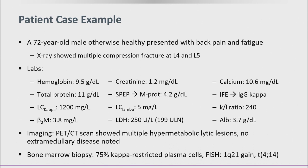So I'm going to introduce the case, and then Vincent and I are going to talk. He's going to talk about early relapse, and I'll talk about when all else fails. So in this case, it's a 72-year-old male, otherwise healthy, who presented with back pain and fatigue. He had compression fractures of L4 and L5. In terms of labs, he had a mild anemia, elevated total protein, an M protein of 4.2 grams, a kappa light chain of 1,200 milligrams per liter, and an elevated LDH. He had PET imaging that showed multiple hypermetabolic lesions, and then a bone marrow biopsy showing 75% kappa-restricted plasma cells in FISH with 1q gain and 4;14 translocation.